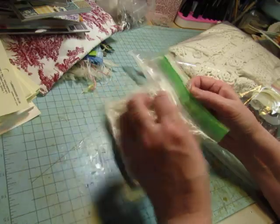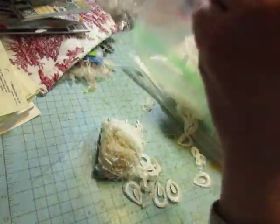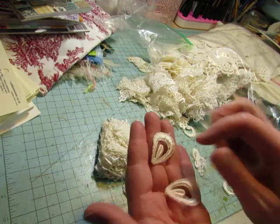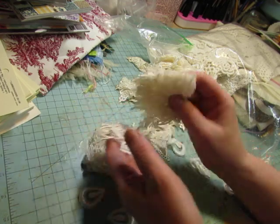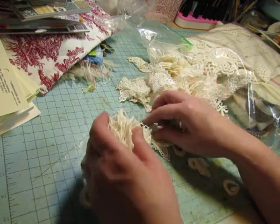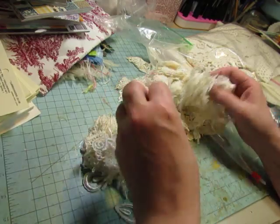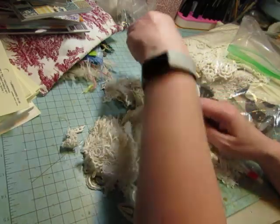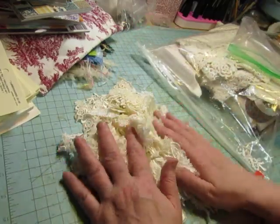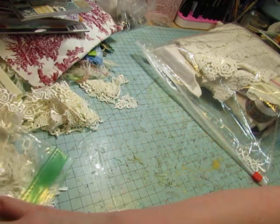We have a bag of lace. Oh wow, look at all these little pieces. Those will make great accents on clusters and things. They're all little pieces, which I look for sometimes. Guess I shouldn't have dumped them all out. They're all little pieces. That's awesome. I'll organize them into a container so I'll have them where I need them. Thank you.